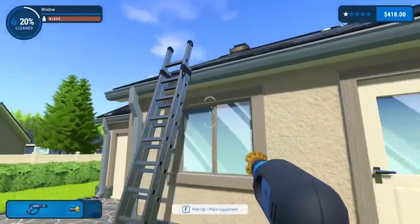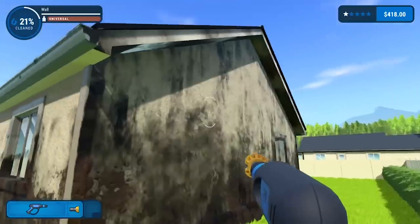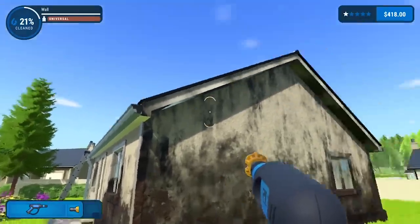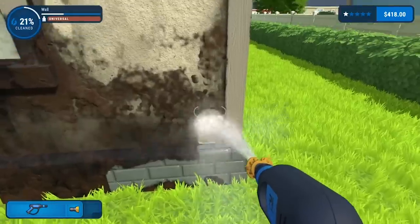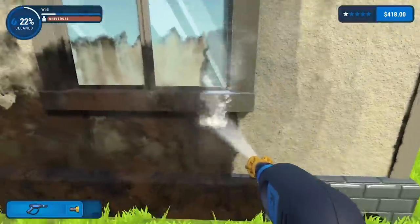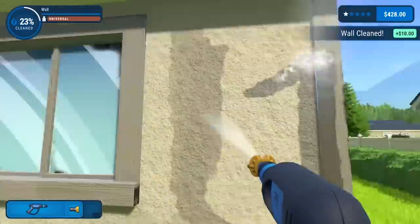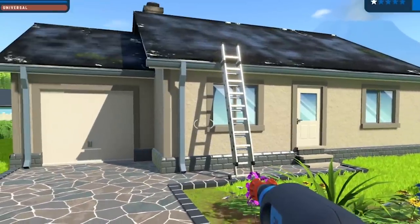Let's set this ladder here so it's out of my way, because I want to get the front of the house done. The side of the house looks simple enough, it's just going to be a big spray. The roof, however, now this is, what is that? They have green mold growing on their roof. Literal ocean algae up there, my gosh. Oh, I cleaned the wall, nice. With that, I believe, yeah, the whole front of the house is clean.